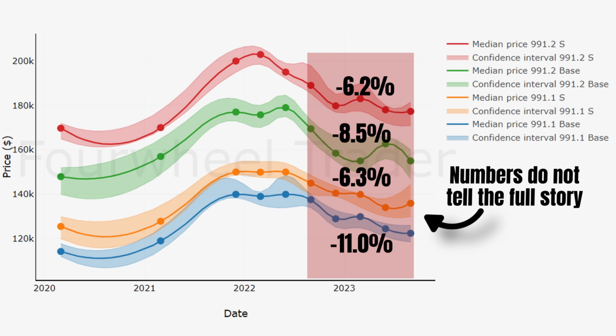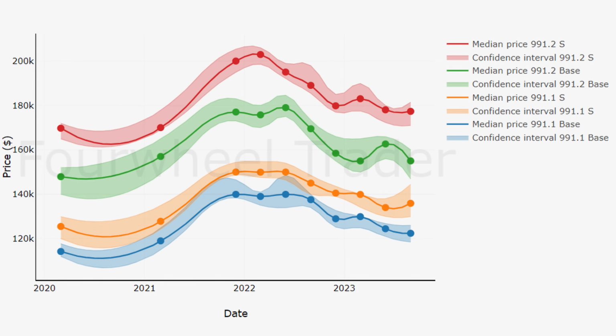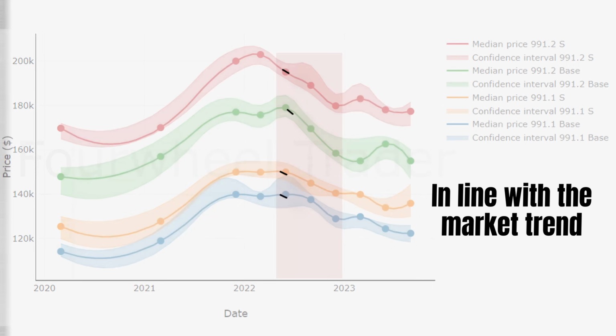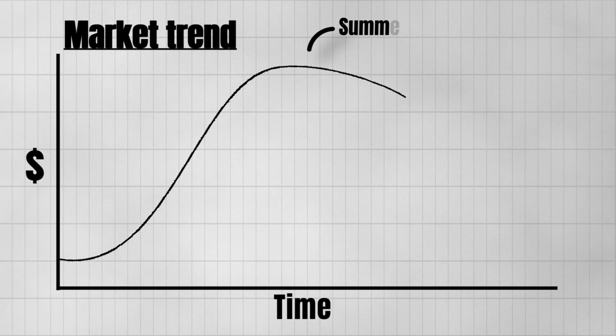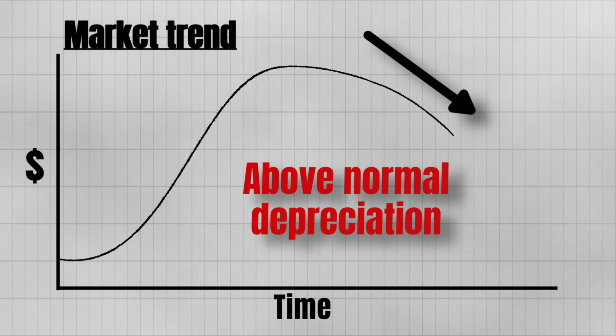Moreover, only looking at the numbers might distort the evaluation of the depreciation trend. Have a look at the shape of the trend. We can see that the cars dropped relatively quickly between June and December 2022. This happened in the complete market. Car prices topped in the summer of 2022 after they soared during the pandemic and experienced above average depreciation rates in the second half of 2022.